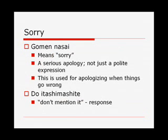Now let's move on to a more serious apology. Sumimasen and sumimasen are for a mild way of apologizing. It's more from the point of interruption and small minor inconveniences. Whereas if there has been a major inconvenience or something you really did wrong and you want to seriously apologize, you have to say sorry. It's not just excuse me, it is sorry. The way to say that is gomen nasai. When you say gomen nasai, you have to bend a little, bow a little, and show that you are a little serious about this. Okay? So that's the way to say sorry.